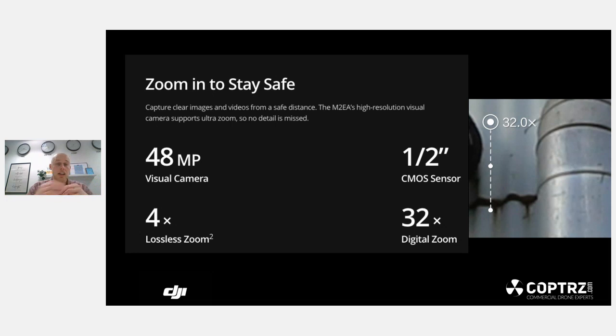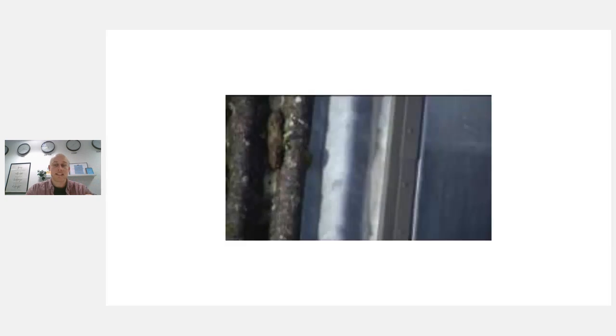So exactly what that means is it's going to be a really good, powerful zoom camera. Obviously, it's not going to be anything like the Z30 or the H20 with 20 times optical zoom. But digital zoom also has a really impressive standpoint, which will be very close to this. Now, this is done with the Z30, but from the distances, and from my experience, it'll be very similar to what you can achieve with this video that I'm going to show you right now.